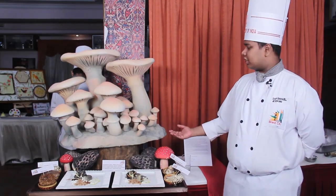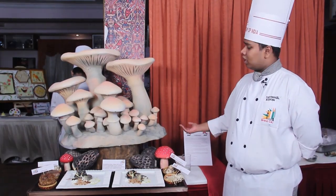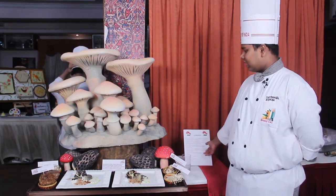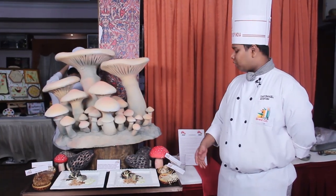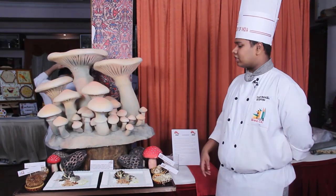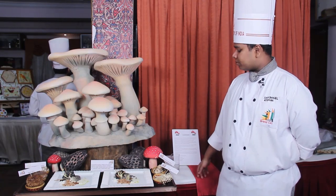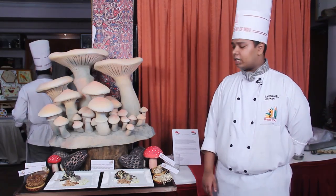Here is my final product, which is the mushroom display. Mushrooms in French is called a champignon, which is written on my tent card out here. And in my prop, I've decided to display a few varieties of mushrooms, such as enoki gold, portobello mushrooms, shimeji mushrooms, enoki mushrooms, as well as button mushrooms, which are very commonly used.